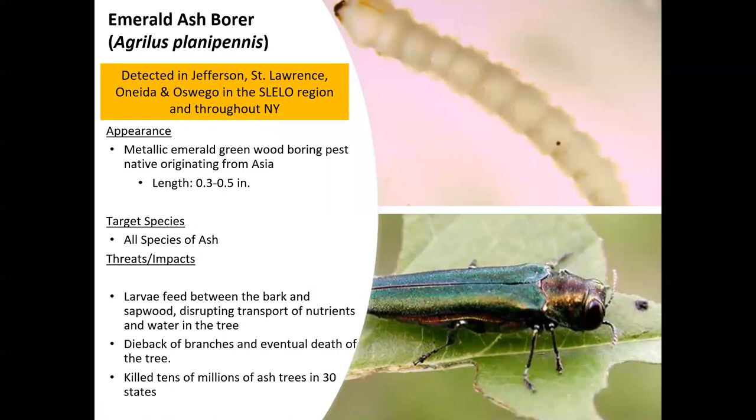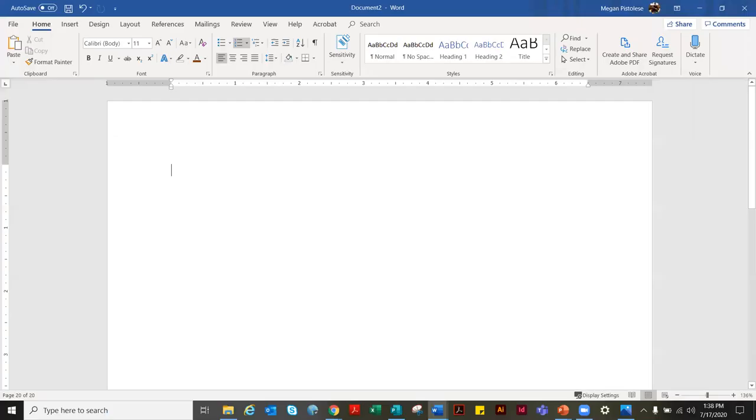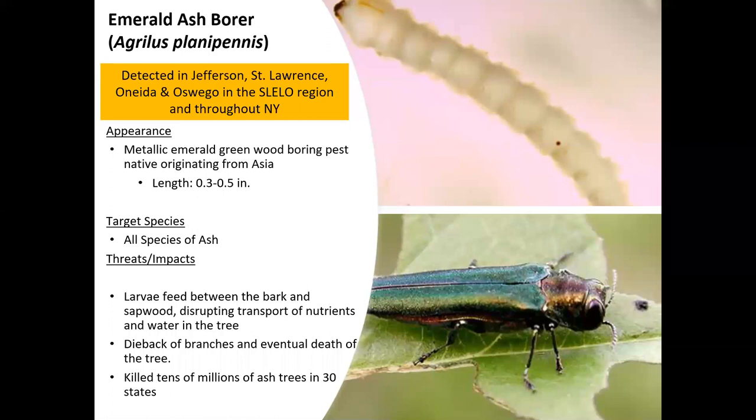All right, emerald ash borer. Emerald ash borer is a metallic emerald green wood boring pest that is native to parts of Asia. They're about 0.3 to 0.5 inches in length and affect all ash trees. The larval form of these insects feed between the bark and the sapwood. This disrupts the flow of the nutrients and water in the tree. This leads to dieback of the branches and eventual death of the tree. So far, emerald ash borer has killed at least tens of millions of trees in 30 states.